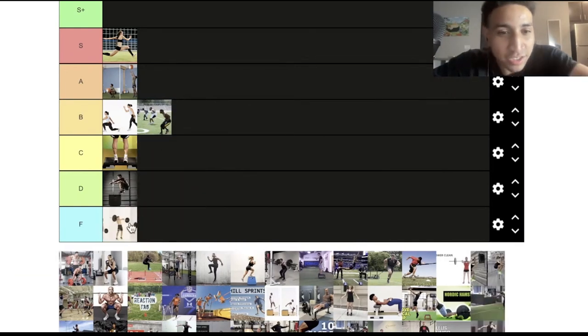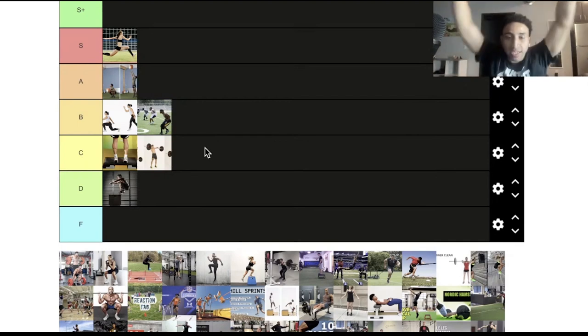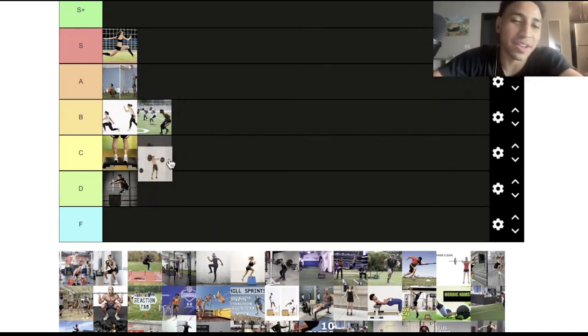Okay, what is this, a power snatch? Okay, power snatch. So this is an Olympic lift variation where you're throwing the barbell up to pretty much above your head, right? You're literally throwing it up and landing like this. We'll go C tier, okay? You could do D. I'm not gonna lie. I'm gonna go D tier. I think it can be good. Actually, okay, no.